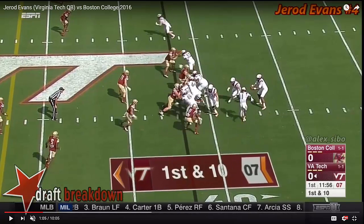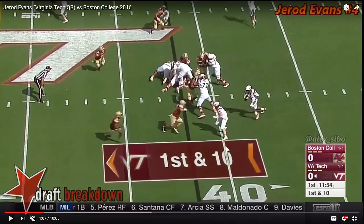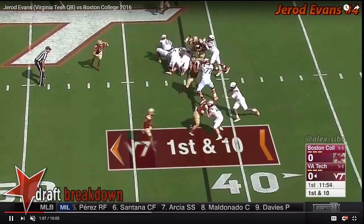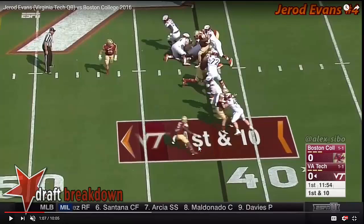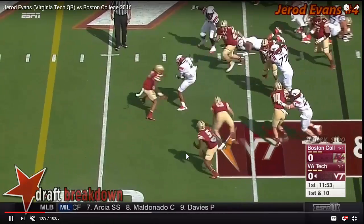Watch, first the play action. Watch him work downhill to the outside shoulder and then dip inside. He's got enough burst to dip downfield, and then watch this cut coming up on this linebacker coming from inside to pursue. Nice little jump cut there.